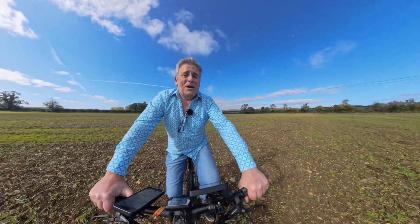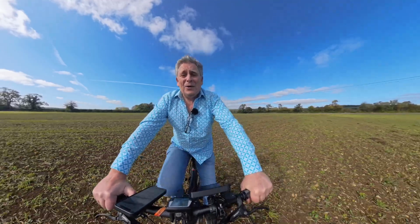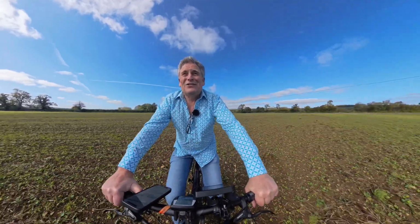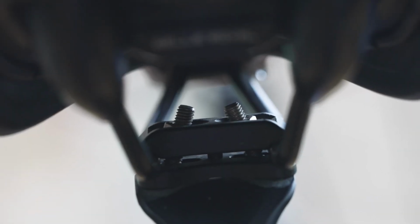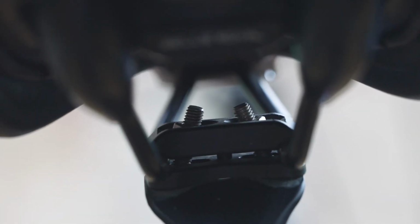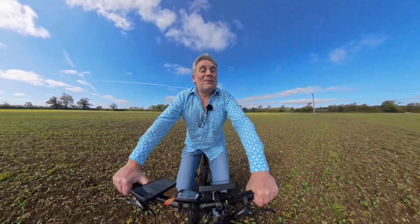I've only ever had one problem with the Kinect XR, which was that after about a year, one of the bolts holding the saddle in place sheared off. I think it's because the bolts are at a slightly oblique angle, which puts them under a little bit more lateral load, particularly when carrying an arse as big as mine.